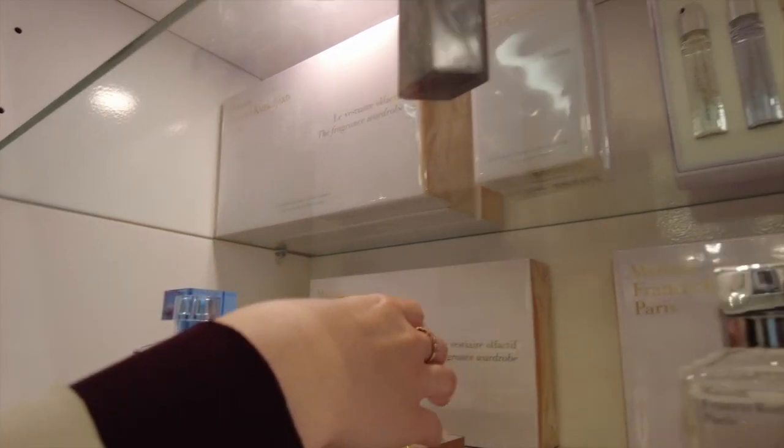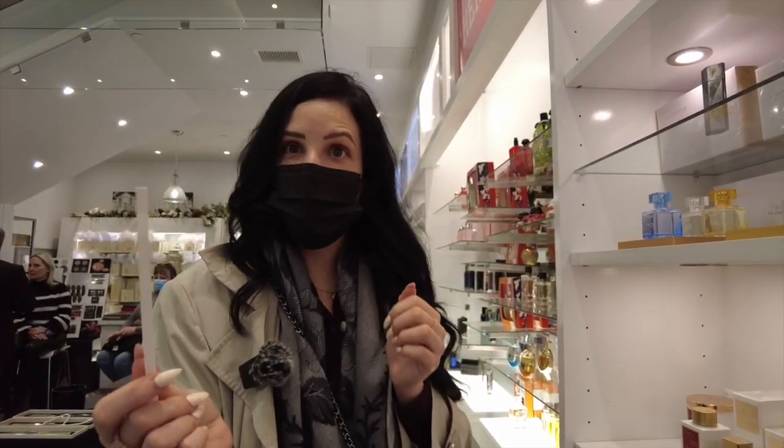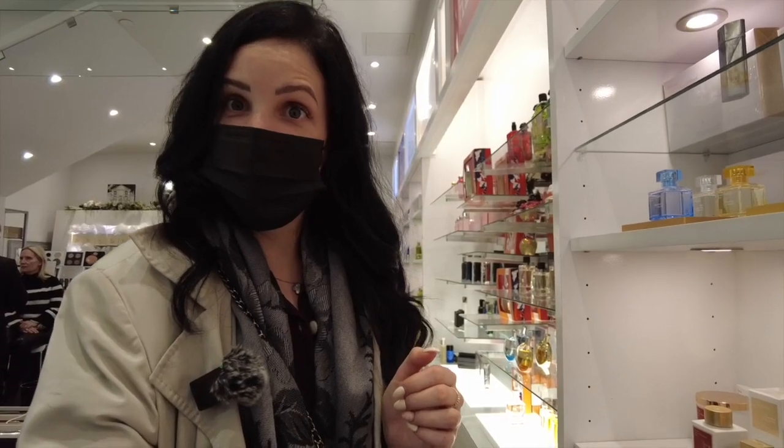Let's try Aqua Vitae. Ooh, Vitae. Yes. That's very sunscreeny. Very beachy. You might like it. Smell.